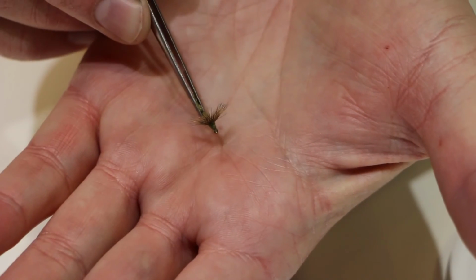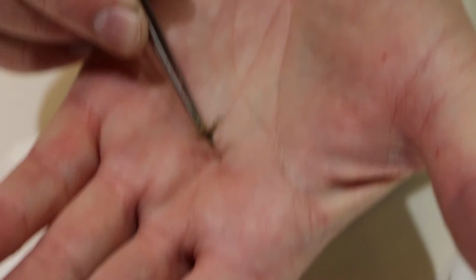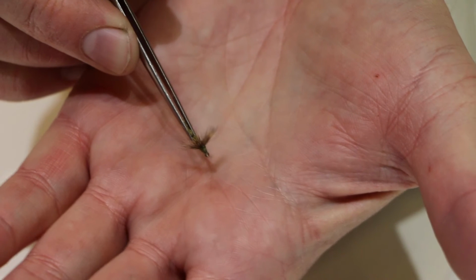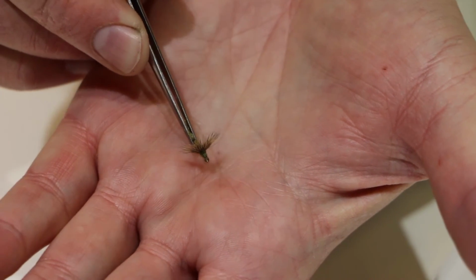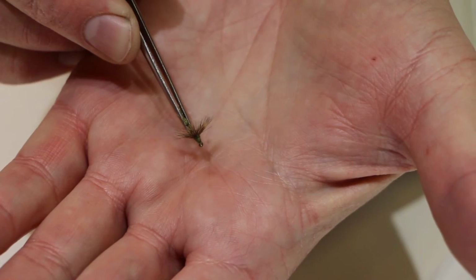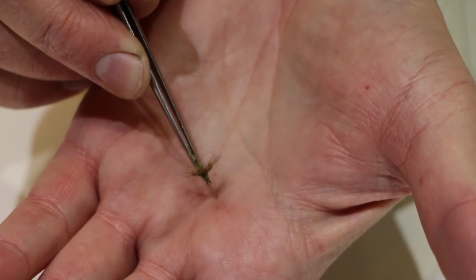That's the Matthew's Sparkle Dun, and you can fish that depending on the hatch, and that's where it's up to us to be an observer and see the size of the actual insects that are coming off, anywhere from an 18 to a 22. Matthew's Sparkle Dun.